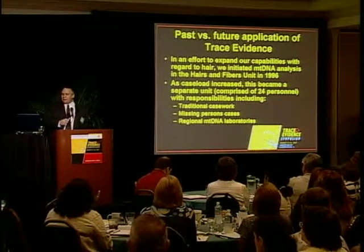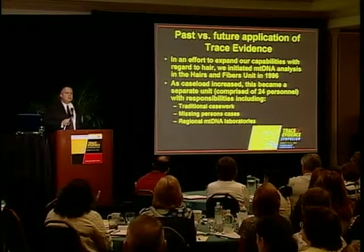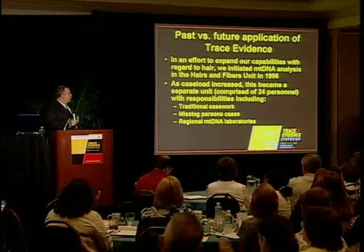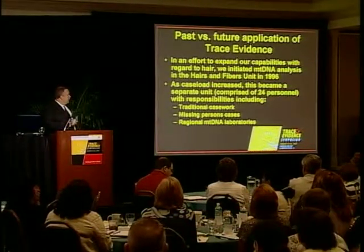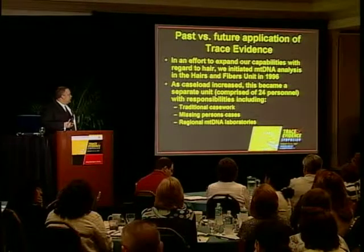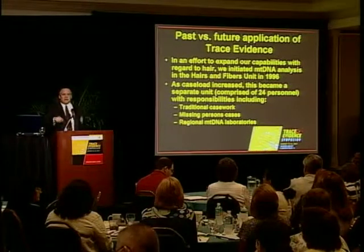Past versus future applications, probably our biggest push was mitochondrial DNA analysis. And that's been talked about already. That came about in 1996. It actually started as part of the hair and fiber unit, which is what we were called back then. It was an initiative that we moved forward with, started the analyses, started the research, validated it, brought it online, and it was part of the trace evidence unit.